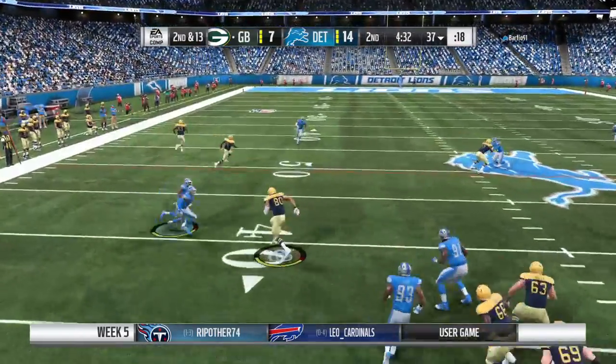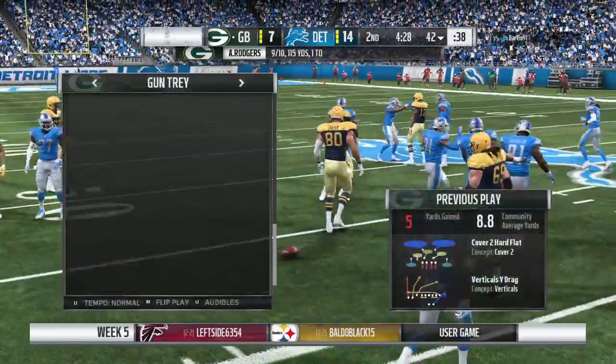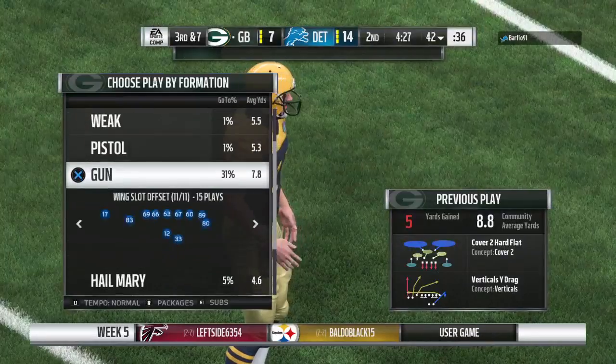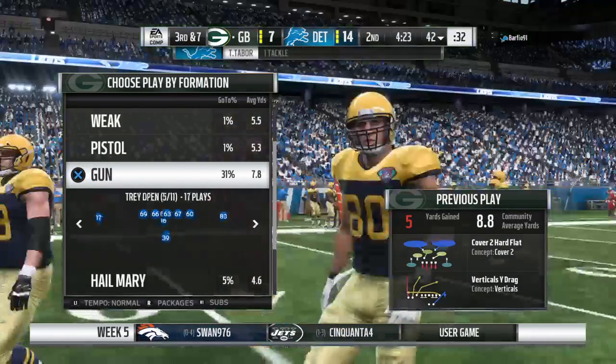Rodgers to throw on second down. And left side here, it's Graham. And to the 42-yard line here and brought down there. That catch good for 5. It's third down.